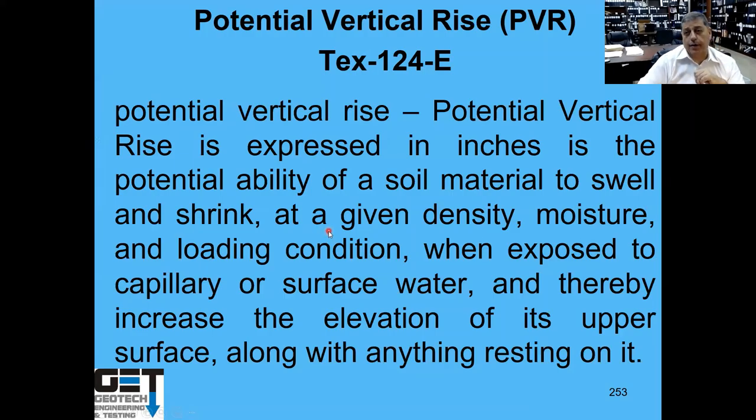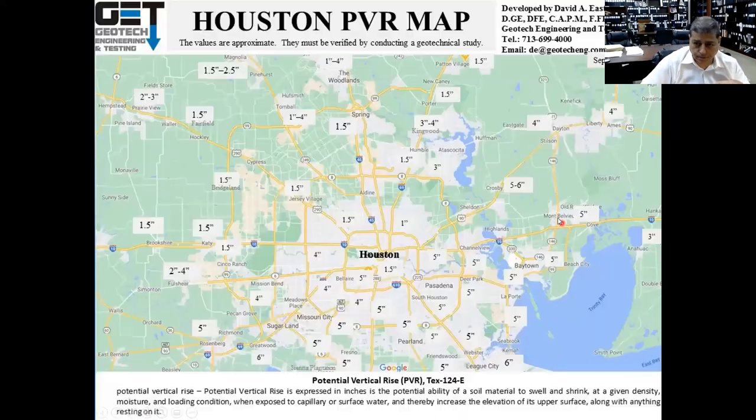One of the things you have to worry about, of course, is called potential vertical rise, PVR. When you build somewhere, PVR is a potential heave at a specific site in inches. So this is a map I developed for Houston. If you go out there and build in Webster, it's 5 inches of PVR. You go to League City, it's 6 to 7 inches. You go to Friendswood, Greatwood, 6 inches.